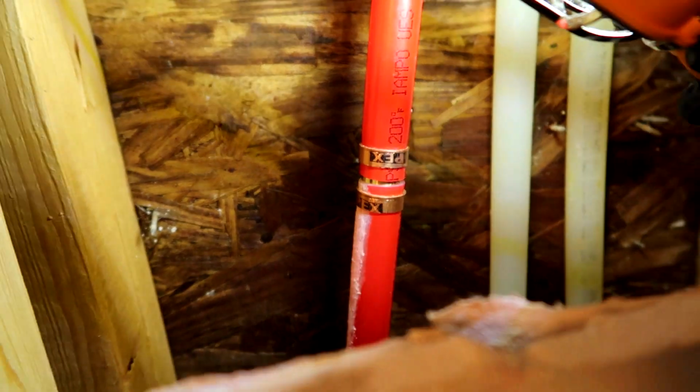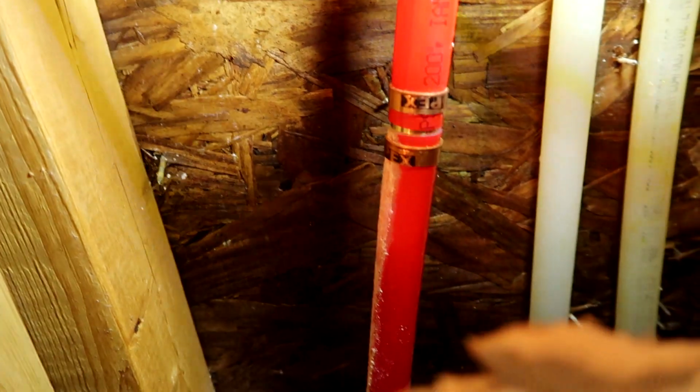We're going to leave it open for a few days, let it dry out. It's kind of wet, as you can see. Don't really see any mold or anything, surprisingly. I think most of it went outside. A lot of algae outside.